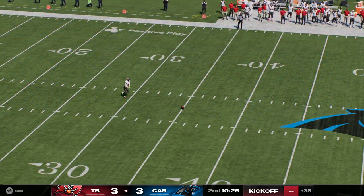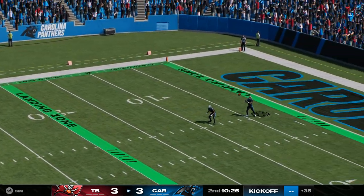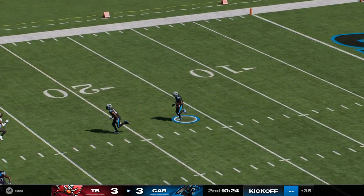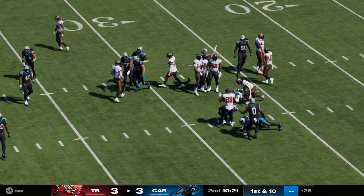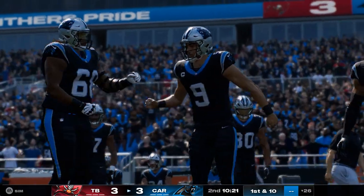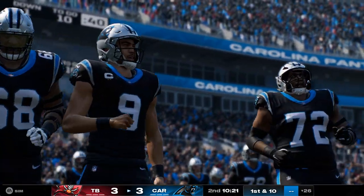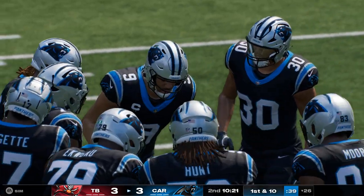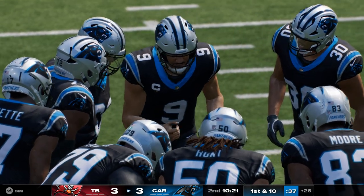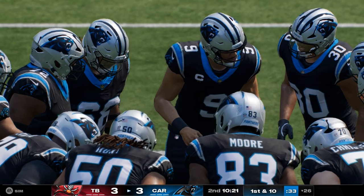So the field goal ties things up, and we're back at it as this kicks away. Raheem Blackshear on the return. He'll work his way across the 25-yard line. Here's the Carolina offense now as they head out to take over for their next possession. They'll set out in search of a first touchdown in this game. Just a pair of field goals to show. It's 3-3 as they start first and 10.